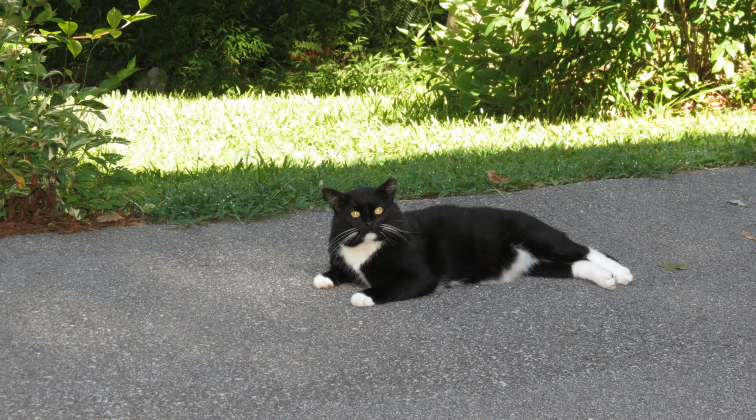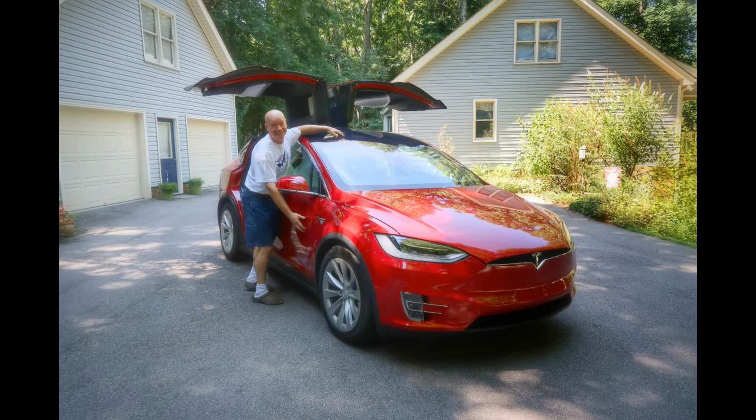Tuck sat quietly behind the tripod, wondering what the heck his humans were doing. And since we had the car out and all the camera equipment with us, I figured I should get another picture of Dawn standing beside Ruby.